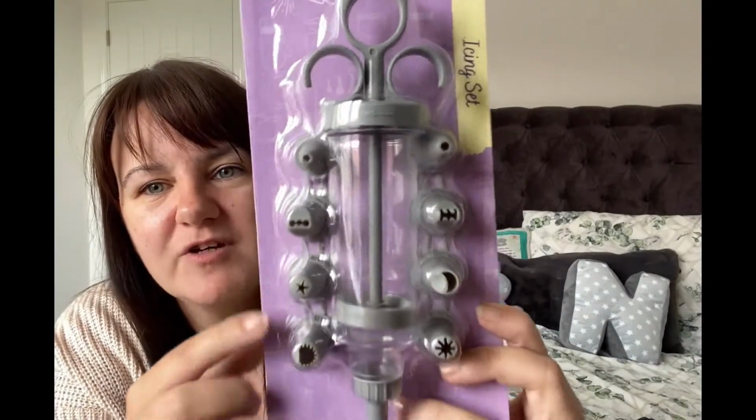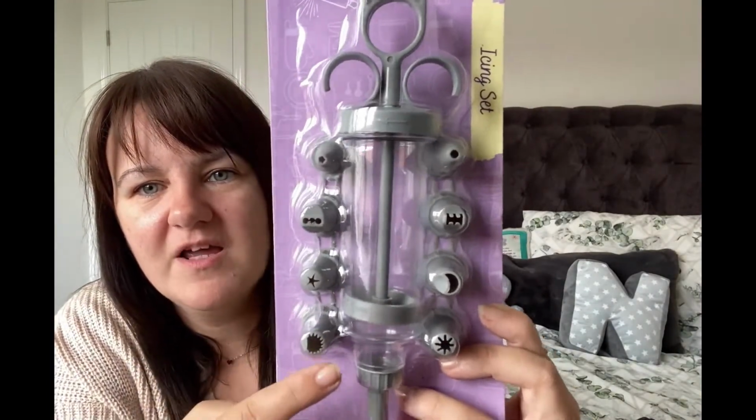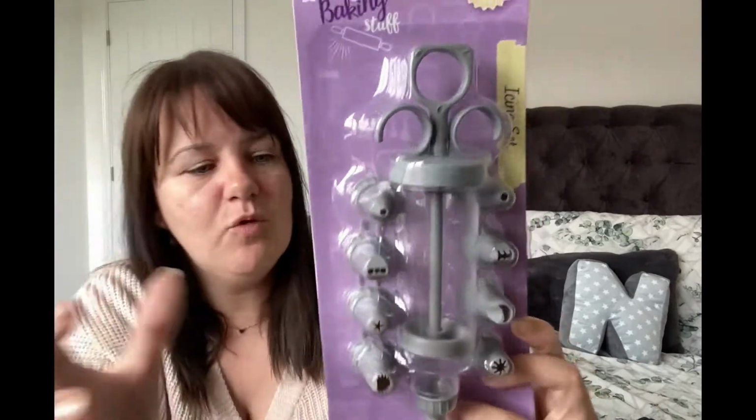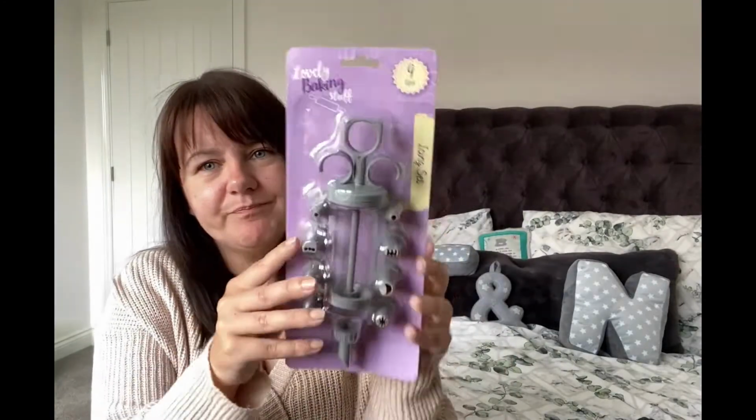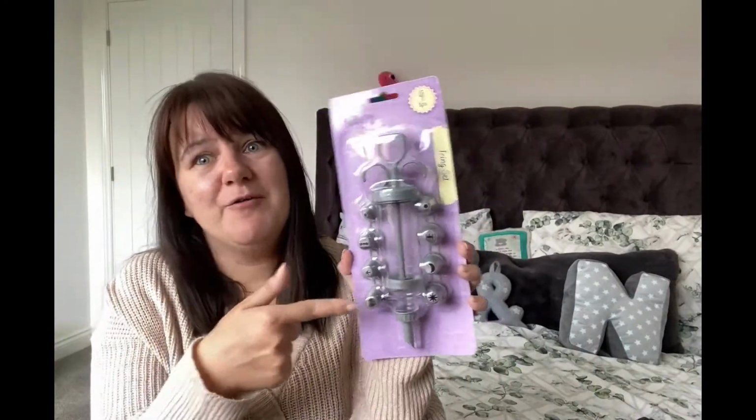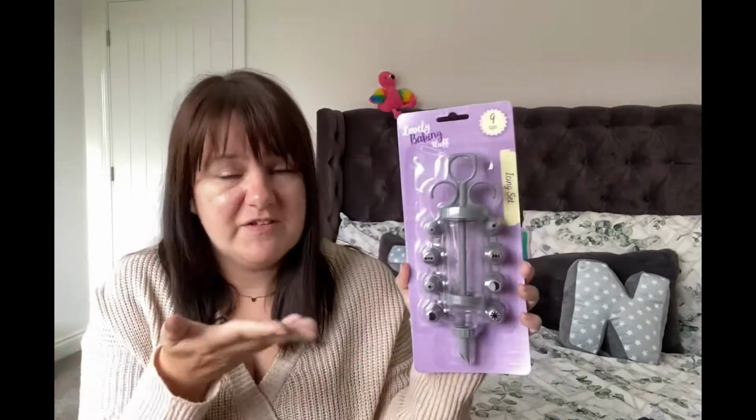And like I said, for a pound, you've got all these different star designs. I don't know what the designs are going to come out with, because they should have really put a picture on the back of what the designs are going to come out with, because you just don't know. So it might be just trial and error, if that makes sense. But like I said, it was only £1. If it breaks or goes wrong, I can always go and get another one if it's really, really good.